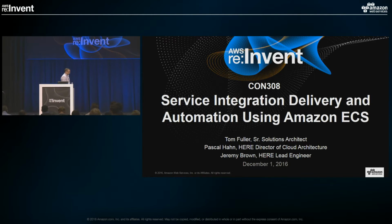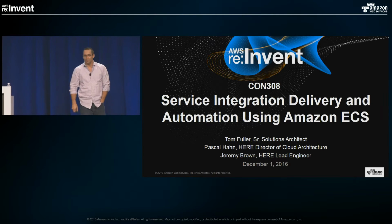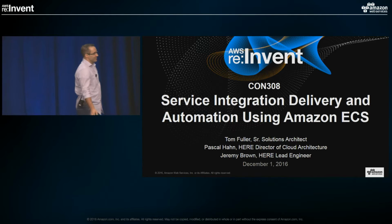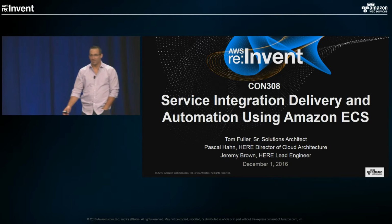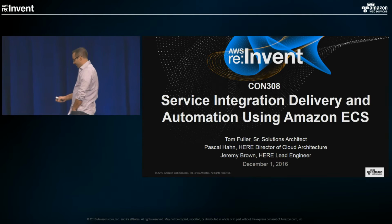Let's get this kick-started. First of all, most important thing, thank you all for coming out to be at the last session of the day before the party. It's definitely not lost on us that we're between everyone here and getting through the party or grabbing a beverage or doing whatever it is to decompress at the end of the day.